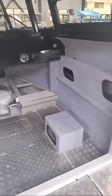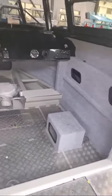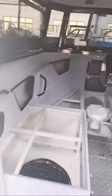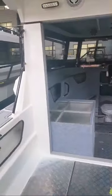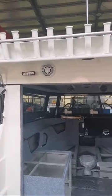This one has a smaller cabin, so there's no more space outside the cabin. Okay, on the deck, we can see the table on the deck. It is okay to put fold-down seats on the deck with tables here. But this one will be delivered soon, so I will take some pictures for that before delivery.